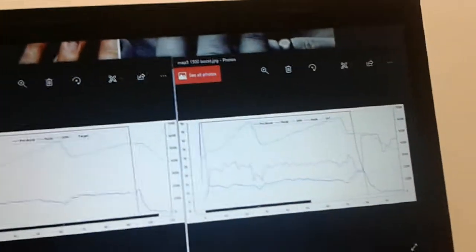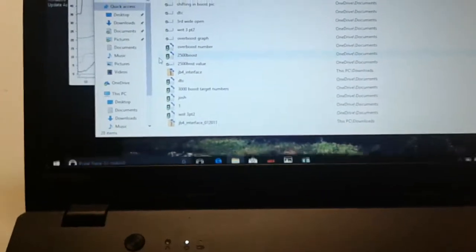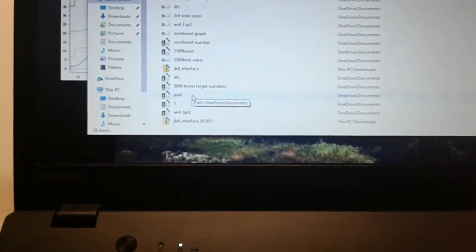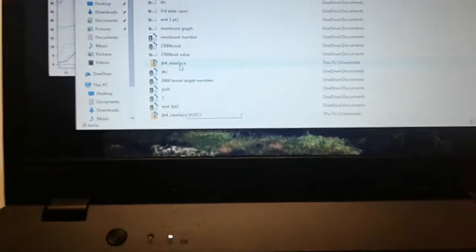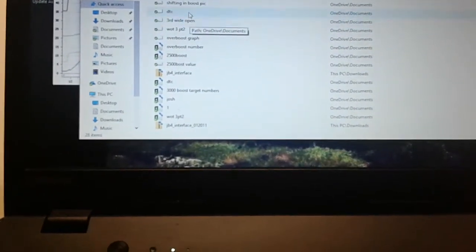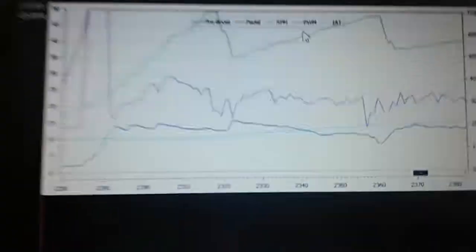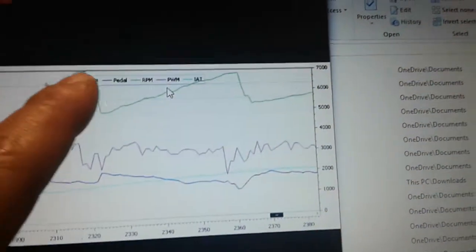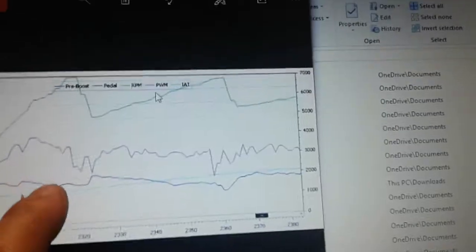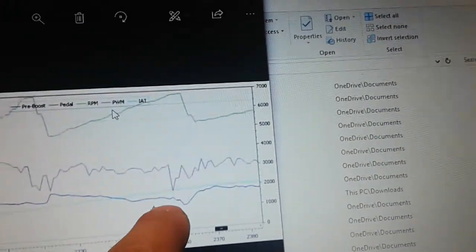I've got all sorts of maps, man, but obviously this one was from today. That's one of my favorite maps. I'm just showing y'all what I've been up to, man. Look at that. Look where boost is all over the place. When we shift, we're already losing boost before we shift. It comes back up, starts losing again.